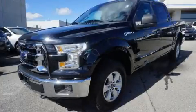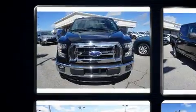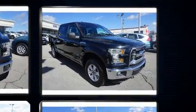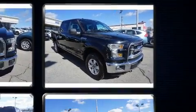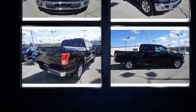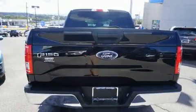You can expect a lot from the 2016 Ford F-150. With fewer than 45,000 miles on the odometer, this truck is a leading example of refined versatility in the full-size pickup segment. It features four-wheel drive capabilities, a durable automatic transmission, and a 3.5-liter six-cylinder engine.